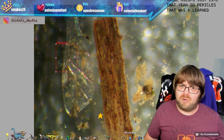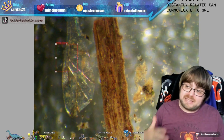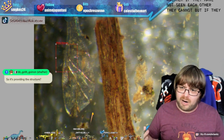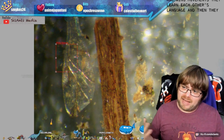What we were asking was if two species that are distantly related can communicate to one another. If they have not seen each other, they cannot. But if they cohabitate for a little while, using wing interference patterns and wing movements, they learn each other's language and then they can communicate. So that's the learning element.